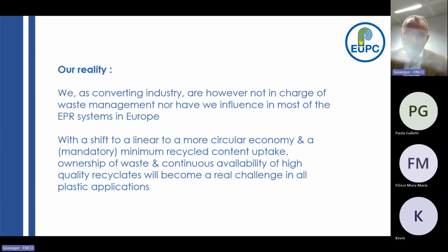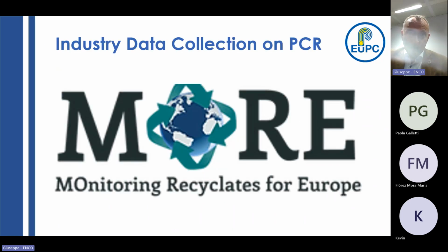On the other hand, if we look at what we do, we're not in charge of waste management, which was okay in a linear economy, but in a circular economy, we need to take more action and get on top of availability of high quality recyclates. And this will become a challenge in all plastic applications. We have introduced a few activities.